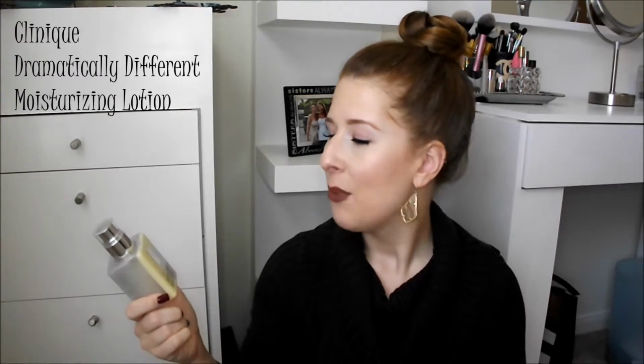Next up is a moisturizer that I was using. It looks like there's still a little left in here, but I couldn't really get it out. I was trying to scrape it out, and so I just left it. This is the Clinique Dramatically Different Moisturizing Lotion. I'm not currently using this as my moisturizer now, although this was a repurchase, and I did really enjoy it. The only thing that I didn't like about this was that there was no SPF in it. I felt like it was really moisturizing on my skin. I love Clinique, but I just wish that I had some SPF in there.